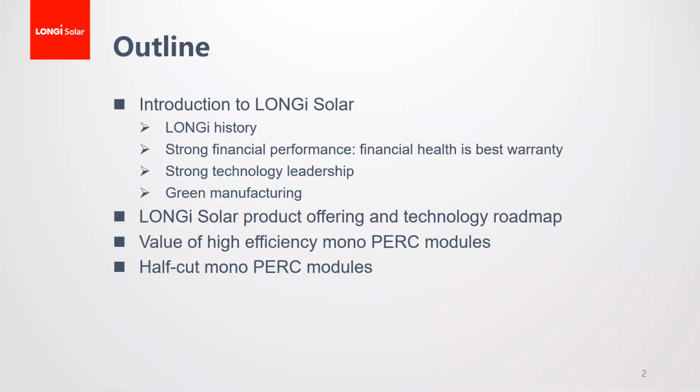So my presentation will be composed of mainly 4 parts. First, I will give an introduction to LONGi Solar, our history, our value propositions, our strong financial performance and technology leadership, as well as green manufacturing mindset. And then I will dive into LONGi Solar product offerings and technology roadmap. Also explain the value of high-efficiency Monoperc modules. What's the advantage of Monoperc module, and how you can benefit from using it. The last part will focus on the latest product, our half-cut Monoperc modules.